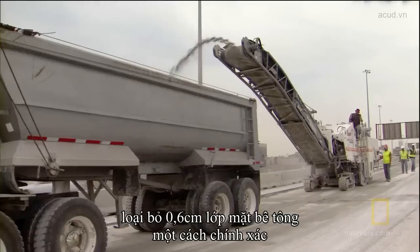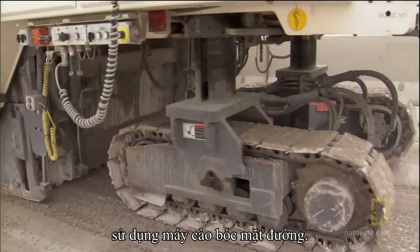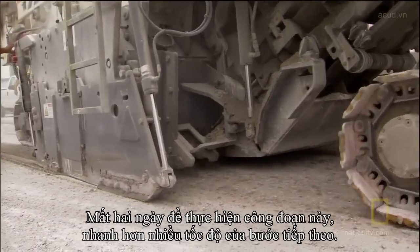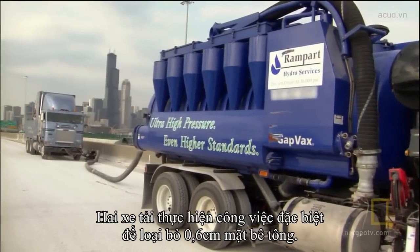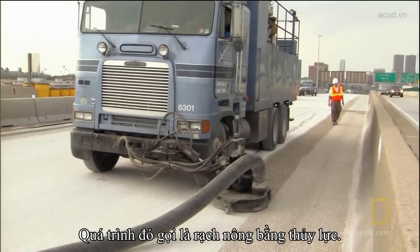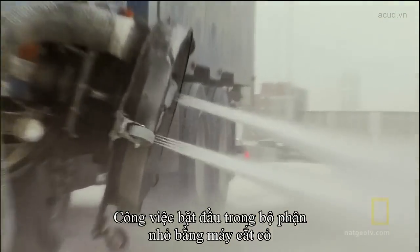Step 1. Precisely remove a 1/4-inch layer of the old concrete surface using a cold milling planer. It takes 2 days to grind just 2 lanes of highway, which is fast compared to the speed of the next step. To remove another 1/4 inch of concrete, these 2 trucks perform a special task called hydroscarification. The operation begins inside this lawnmower-sized housing.